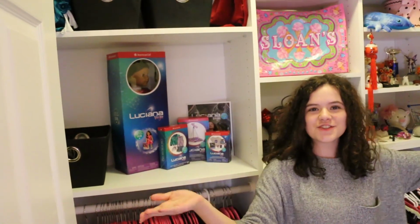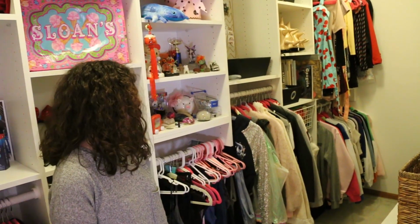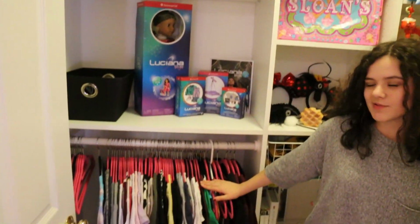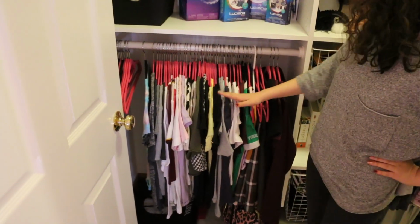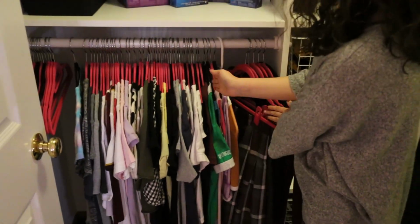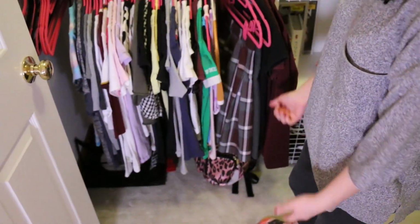So, here's the closet tour portion of the video. This is my new clean closet. It was a giant mess before we organized all this. So, I have it separated in different sections. Starting with clothes, I have the short sleeve section right here, and my uniform stuff is all separated from normal stuff by being over here. It's very easy access, so I can just walk in, take my uniform, and get dressed, and I'm ready.